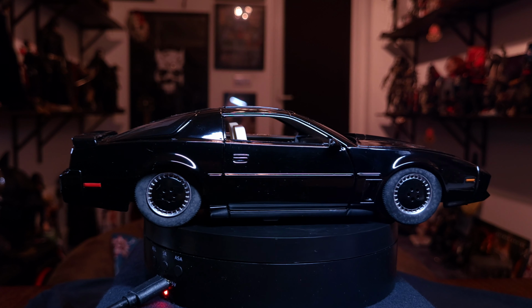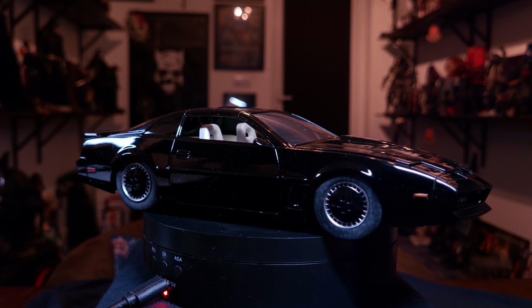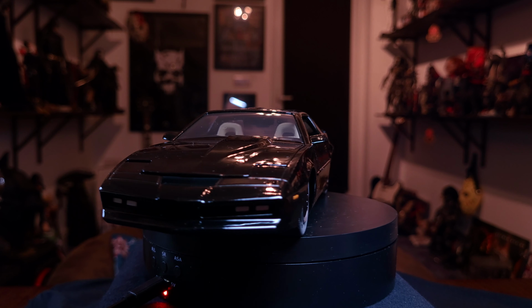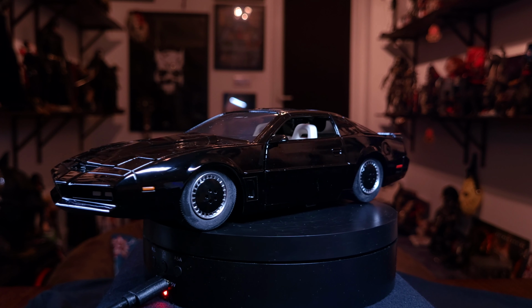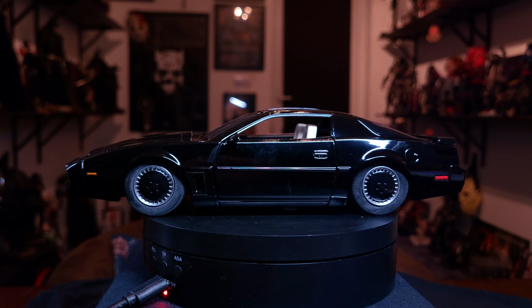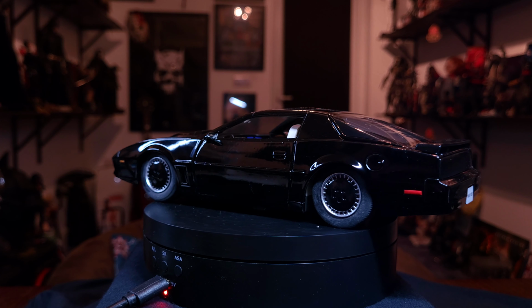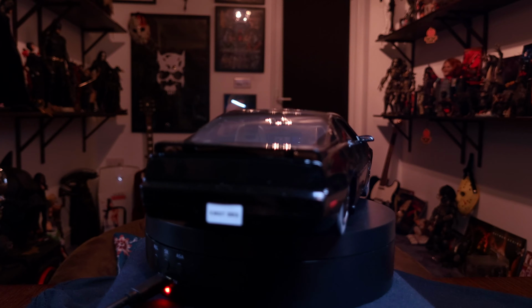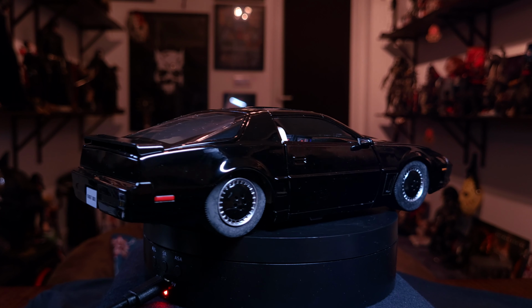Alright, now on to Knight Rider. Just one of the coolest things in existence. Always has been for me. It's not better than Street Hawk. And I don't have an Airwolf helicopter, unfortunately. I did look for that. There are some model kits for Airwolf. They look quite complicated, and I wasn't sure if I was going to have the patience for that.